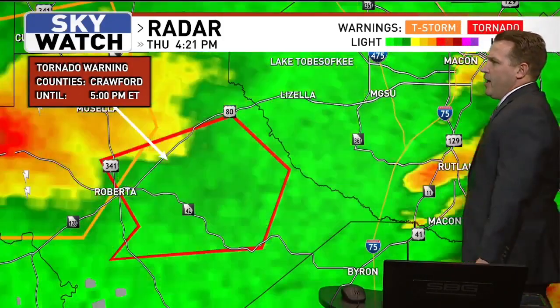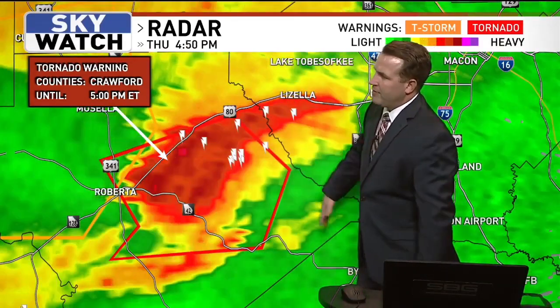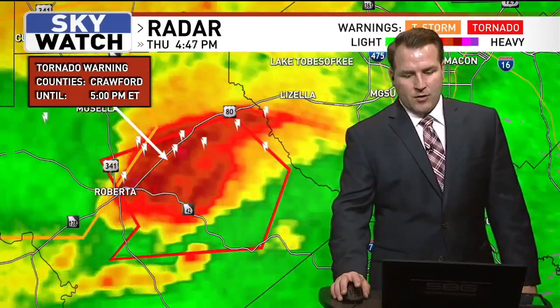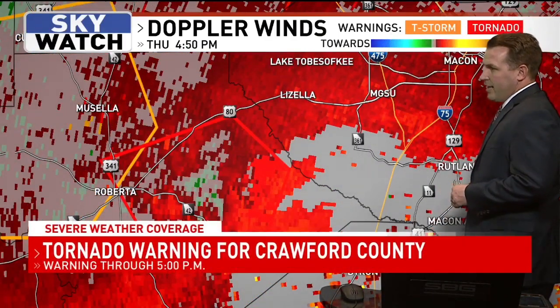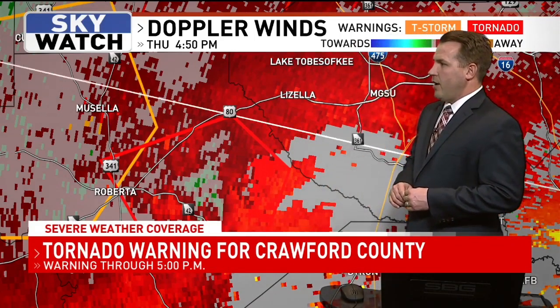Look at that area of thunderstorm activity, and you can kind of see a kidney being shaped, indicating we do have some air being pushed into the storm and a little bit of rotation. So let's go ahead and look at our storm relative velocity, and we will stop this. This is a good sign. We're not seeing as much rotation as what we did, but tornado warning for Crawford County does go until 5 o'clock.